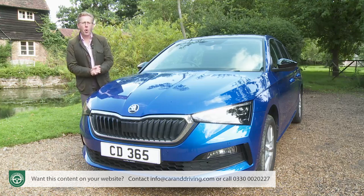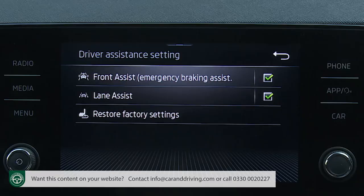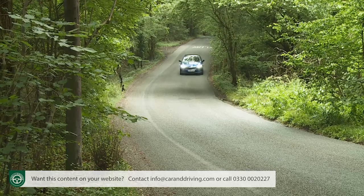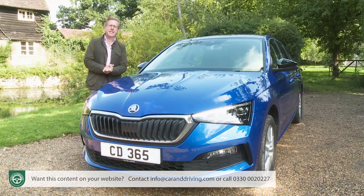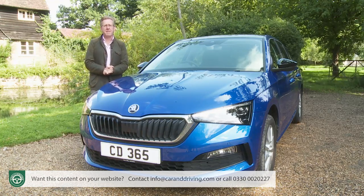A standard on all Scalas is a front assist system that, on the open road, scans the road ahead as you drive for potential accident hazards, warning you if one is detected and automatically braking if necessary.